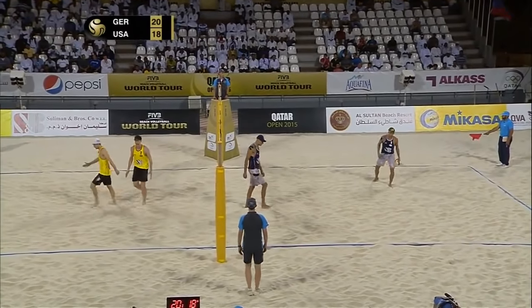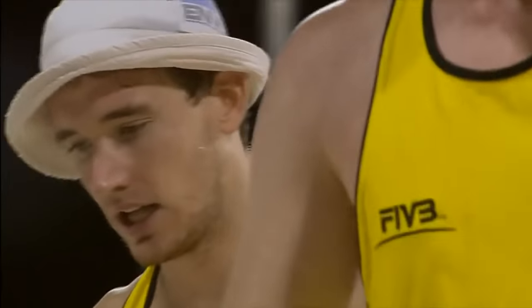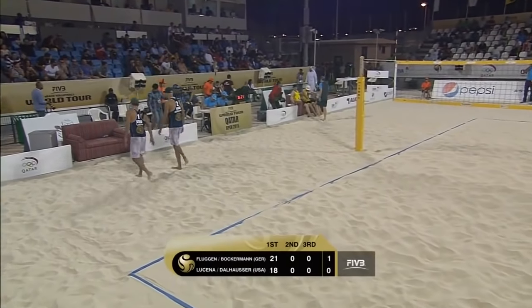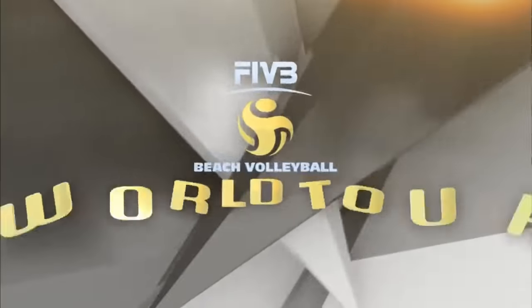And they do. Böckermann with the set, Flüggen with the finish. The Germans with the first set of the gold medal match. Very impressive throughout to beat Lucena and Dalhausser 21-18.